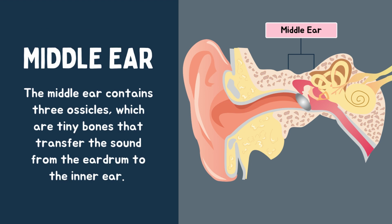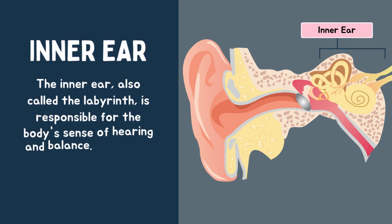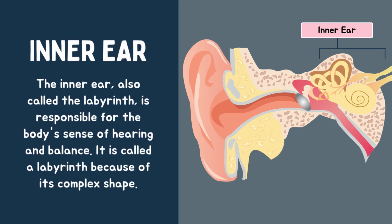Middle ear. The middle ear contains 3 ossicles, which are tiny bones that transfer the sound from the eardrum to the inner ear. Inner ear. The inner ear, also called the labyrinth, is responsible for the body's sense of hearing and balance. It is called a labyrinth because of its complex shape.